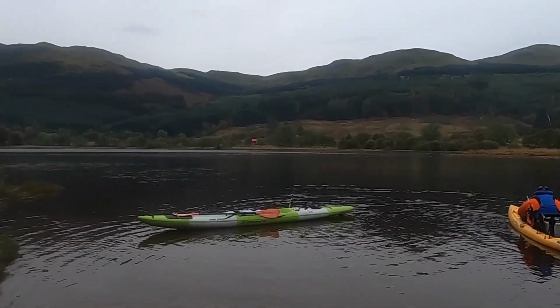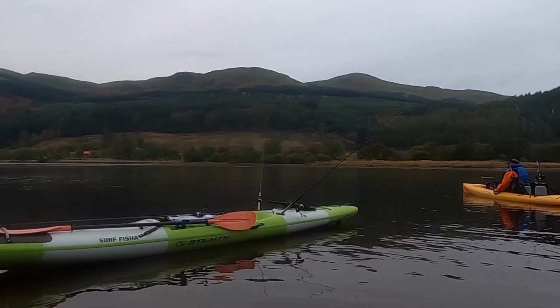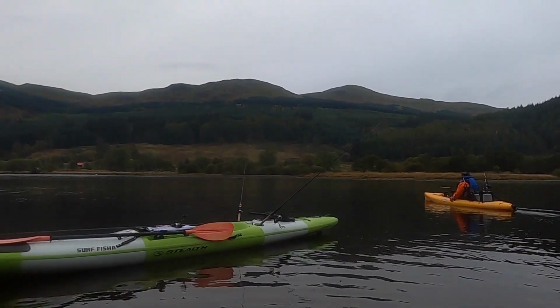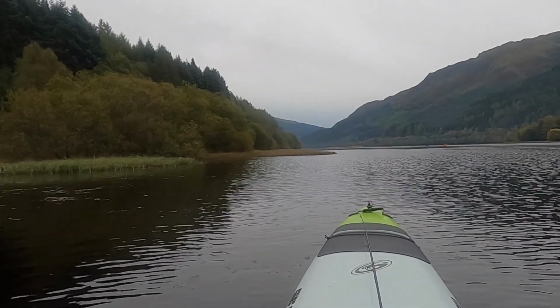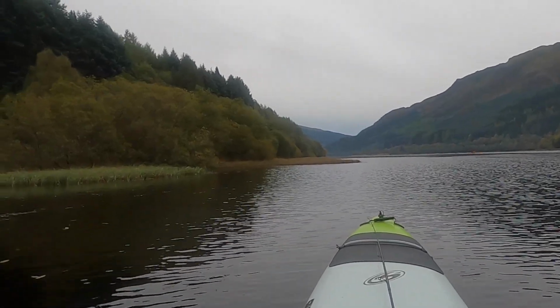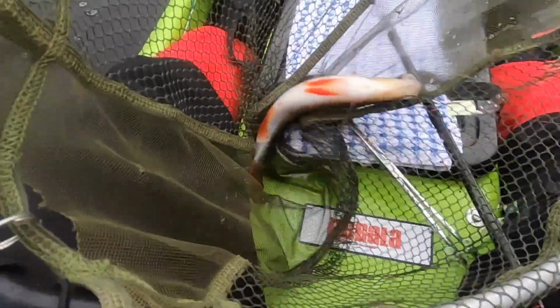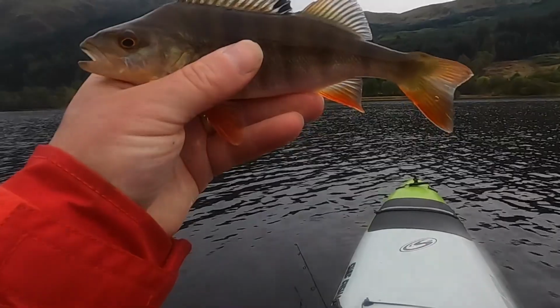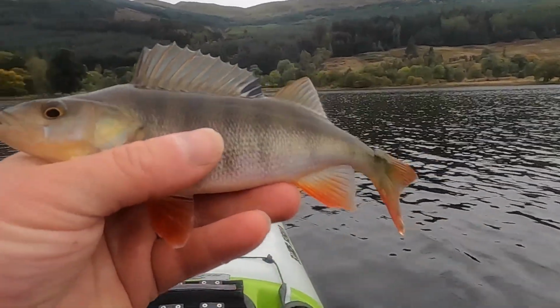Gone fishing. First fish on. Quite small, but hey.